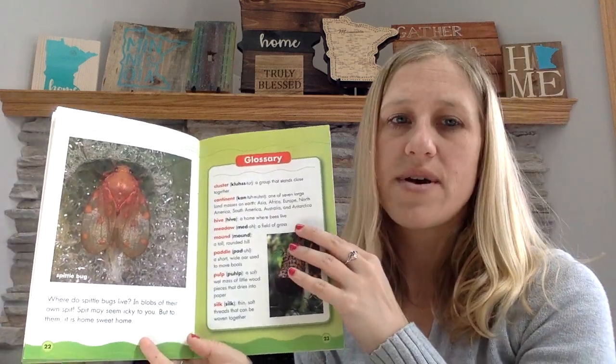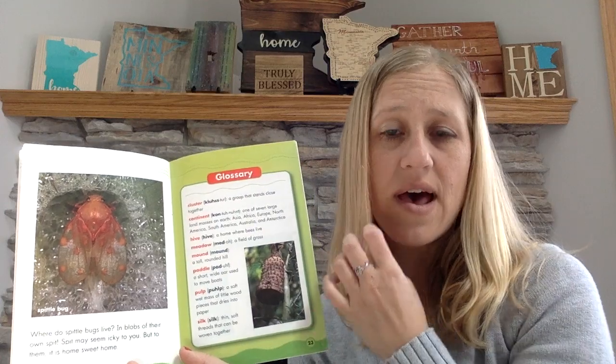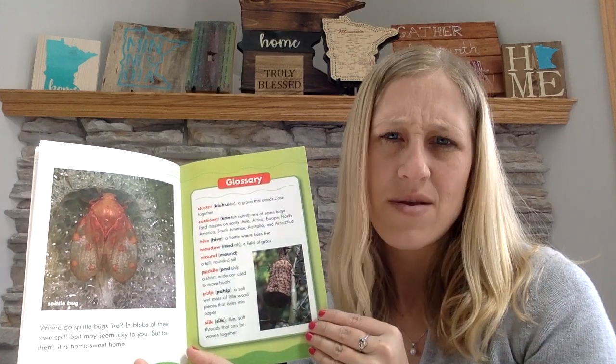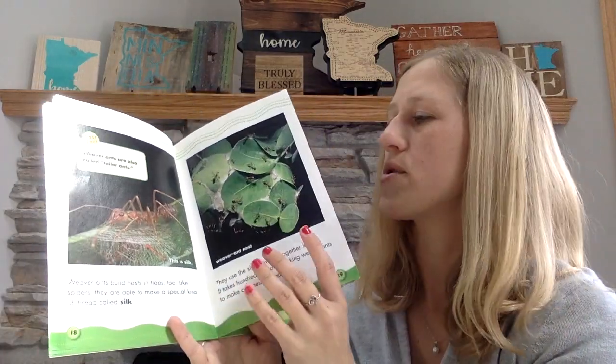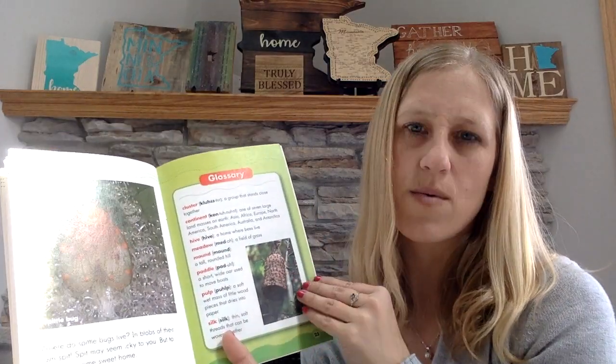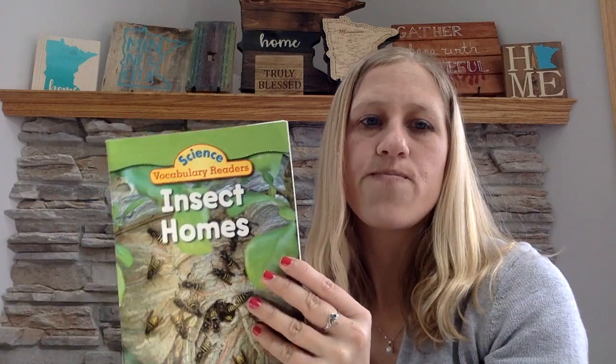Again, in nonfiction stories, often they have vocab words defined, so words that you may not know. And you'll know if it's going to be in the glossary because it is bold. So then I would have been able to go look if I didn't know what that word was. The end.